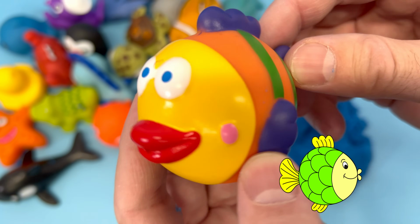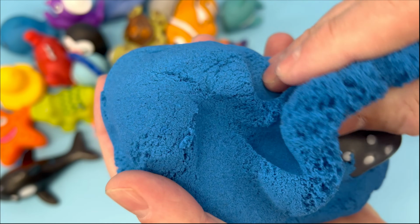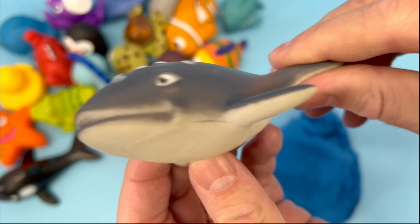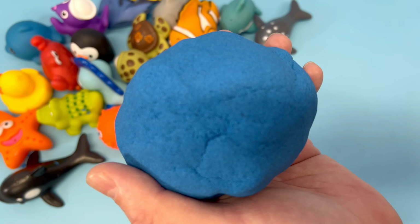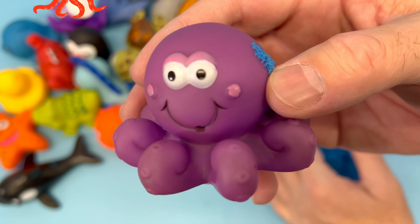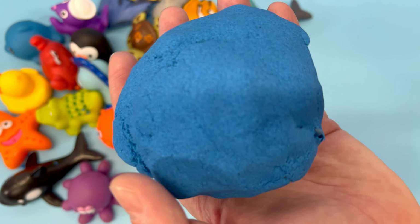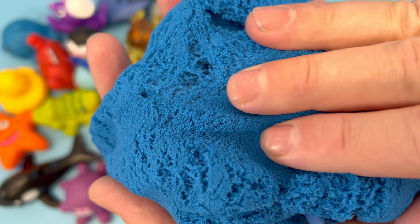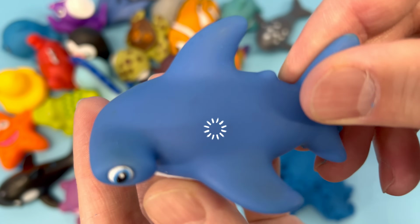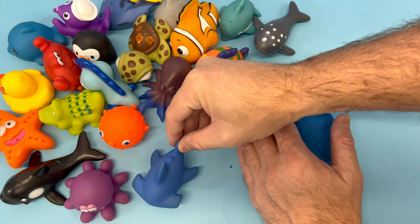Whoa, it's a fish. Amazing. It's a whale. Wow. Look at this one. It's a purple octopus. There it is. Look at this one. It's a hammerhead shark. It's blue and white. Let's put it down here with the rest of the sea animals.